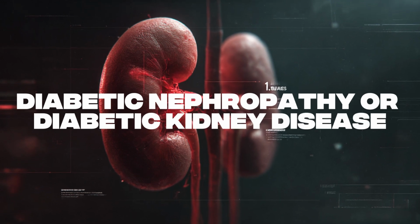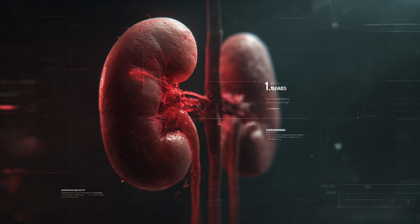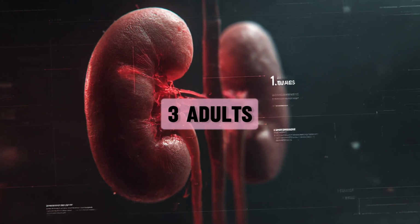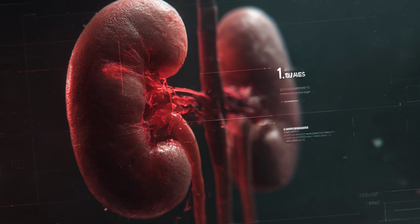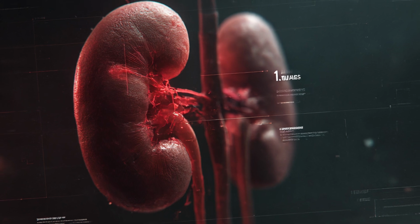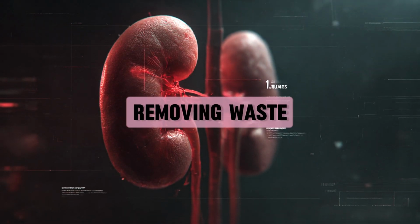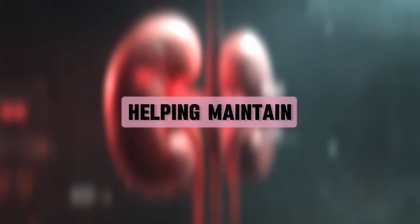Yes, this is a really serious one, and unfortunately, as the sources highlight, it's very common. The data suggests it affects something like 1 in 3 adults with diabetes in the U.S. 1 in 3, that's a huge number. It really is. And what do your kidneys do fundamentally? They're your body's filters. They clean your blood, removing waste products and extra fluid, helping maintain a healthy balance. Pretty essential job. So how does diabetes mess with that process?